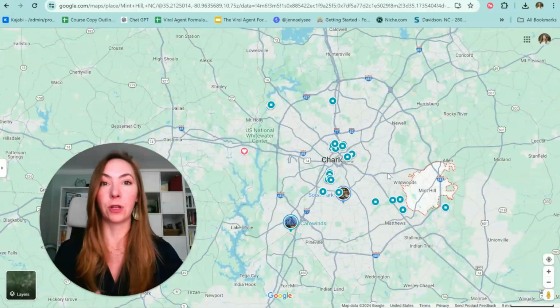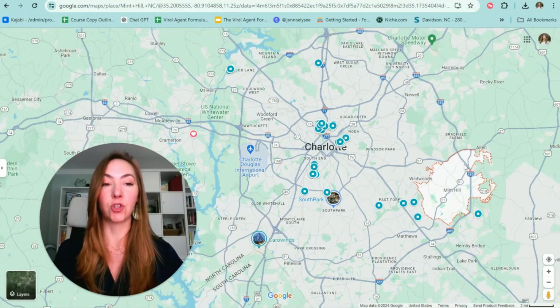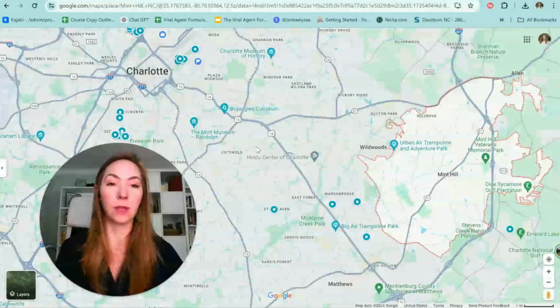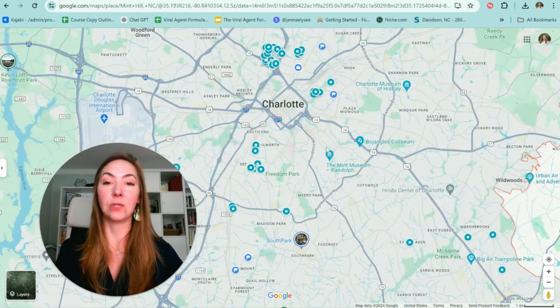Now, both of those are fairly close, but Charlotte is closer than anything else. So if you wanted to go to downtown Charlotte, the nice thing about Mint Hill, you've got Albemarle Road right here, or you can take 74, otherwise known as Independence. So if we zoom in here, you'll see it's flanked on both sides. So there's multiple ways to get into downtown Charlotte.